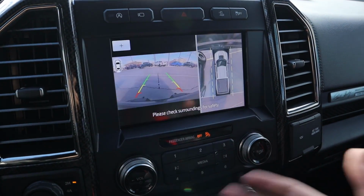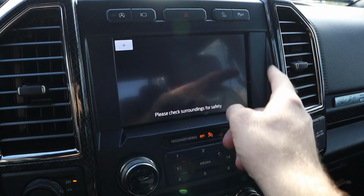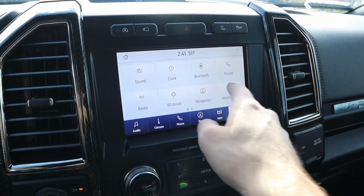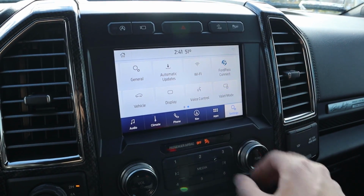And then as for the infotainment system, again, we'll pop in reverse. You guys can see what the backup camera looks like on this. And this still has like the 360 view. So camera-wise, again, they're very similar. Infotainment screen is a little bit smaller. Response time, I feel like, is just as good.